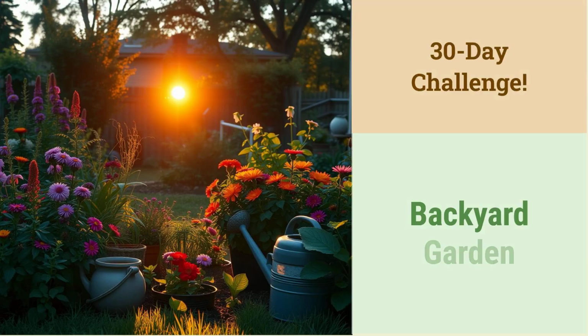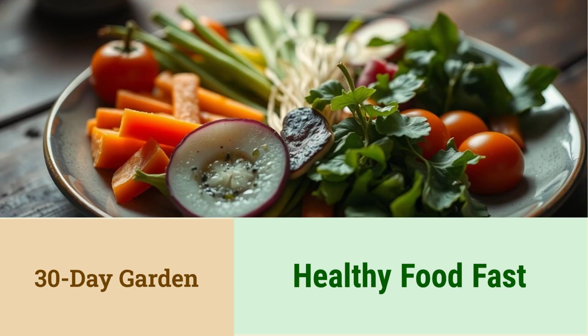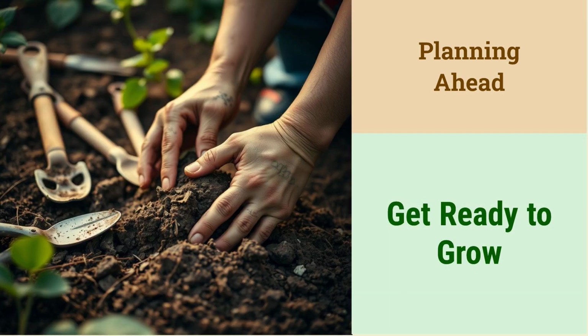Get ready to transform your backyard or balcony with the 30-Day Backyard Garden Challenge. That's right, in just 30 days, you could be eating delicious, healthy foods straight from your own garden. We're focusing on fast-growing vegetables that are perfect for beginners. No green thumb required.